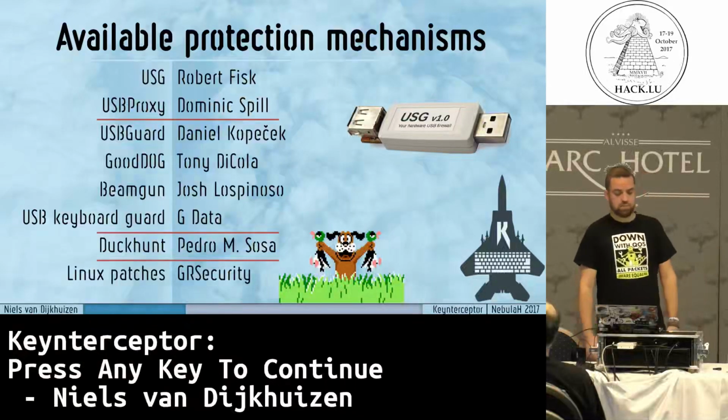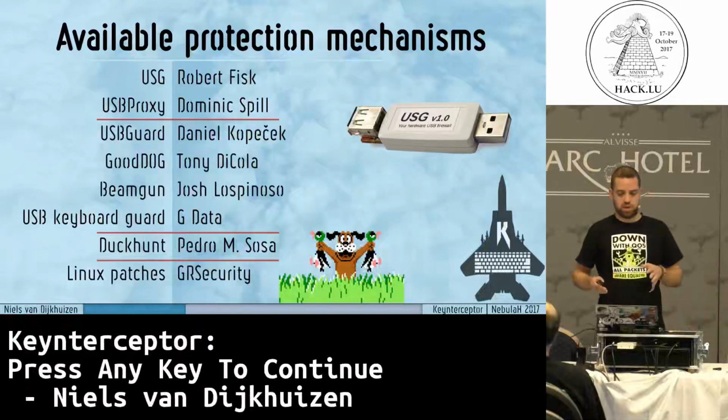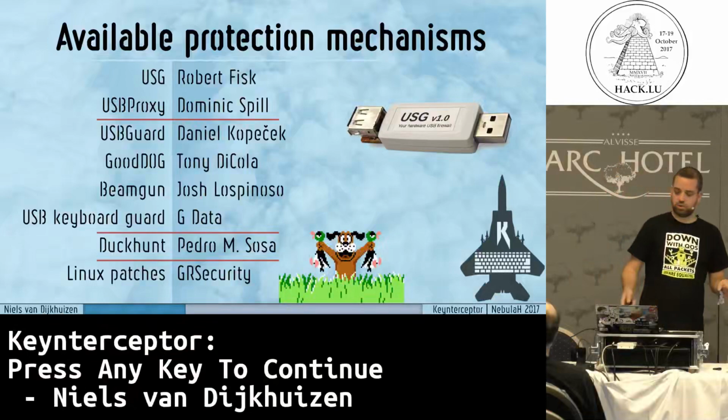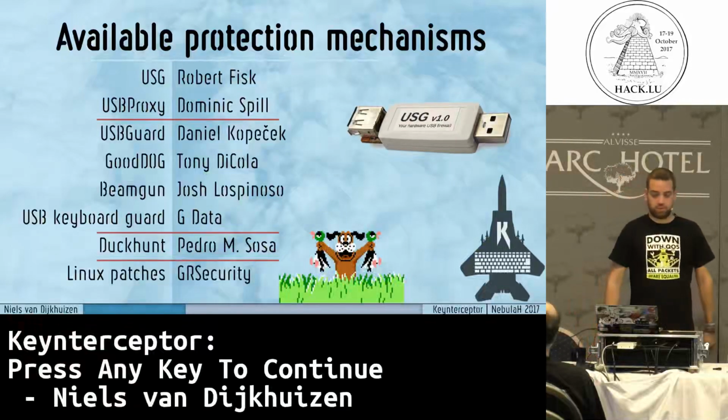And finally, GR Security has a nice patch that allows only devices connected at boot time to be connected. Everything plugged in afterwards will just not be accepted. So there are some protection options available.